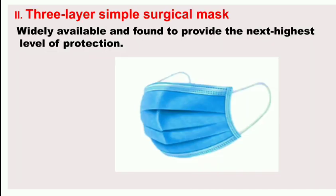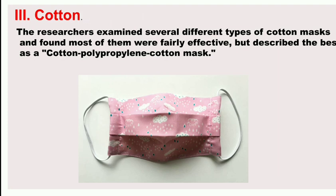Three-layered simple masks. Widely available and found to provide the next highest level of protection. There are several different types of cotton masks available, but polypropylene cotton masks are fairly effective masks for COVID-19.